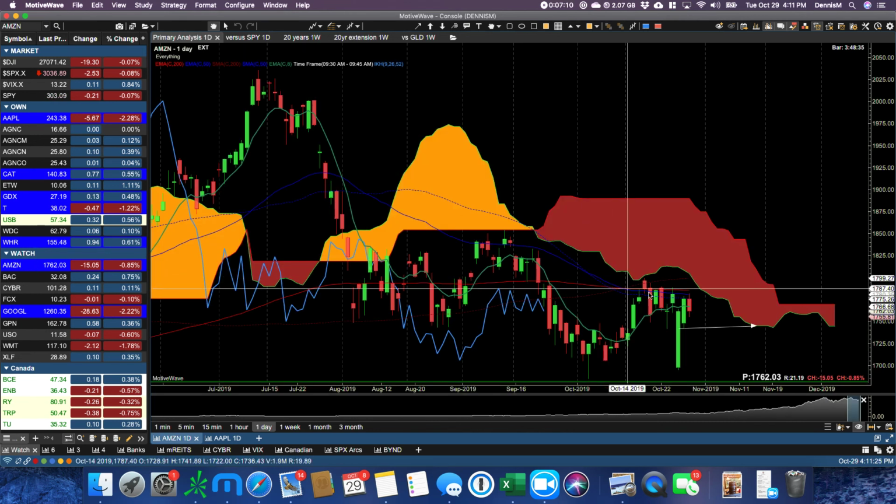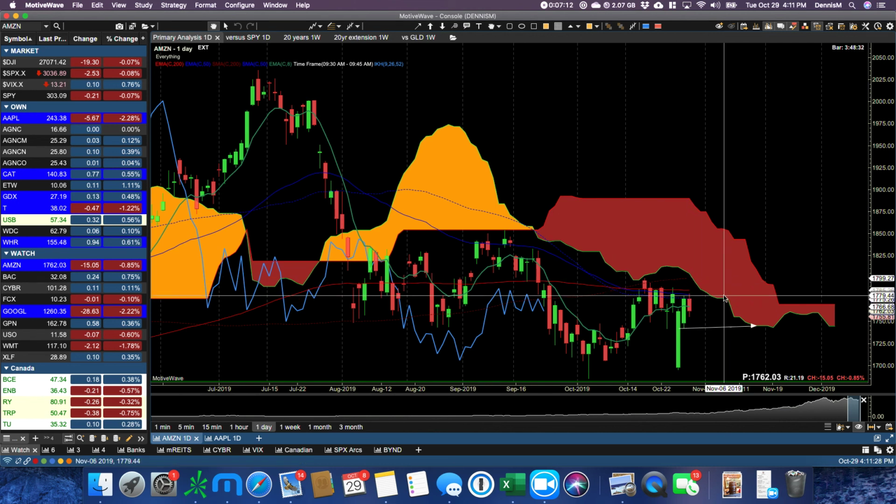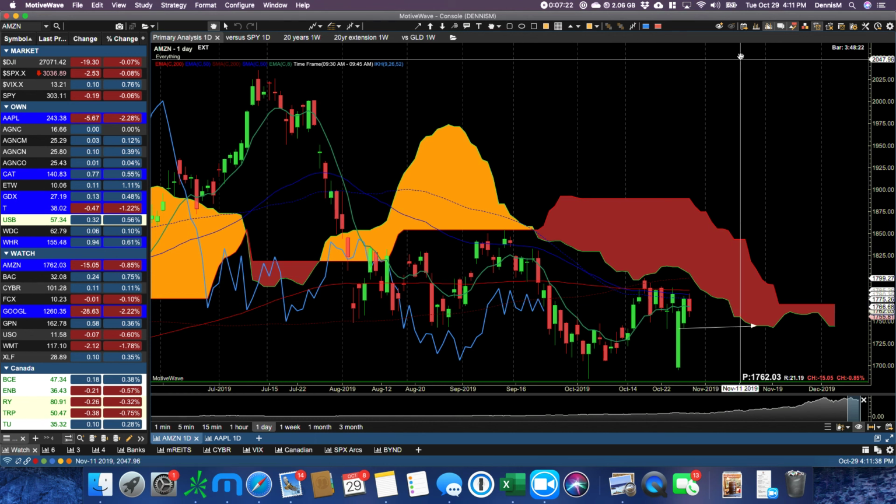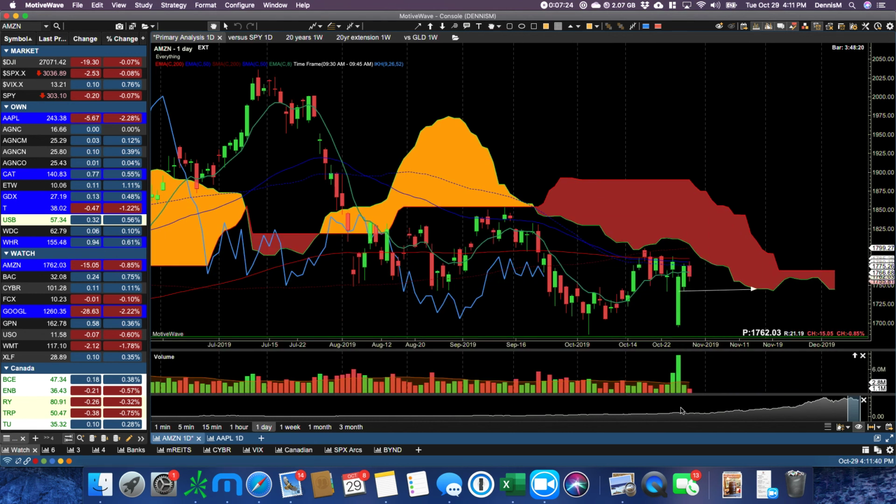Amazon still struggling. The cloud is just acting as a repellent at this point. The market knows it's going to take too much to move through this cloud, so it's sort of overlooking what Amazon is doing. Let's take a look at the volume. Really low, really low for the last 2 days. So nobody is paying any attention to Amazon, and they're looking at other stocks right now.